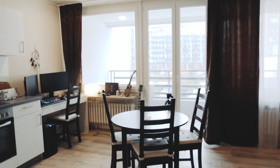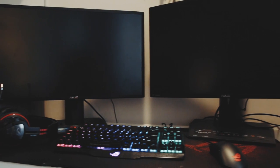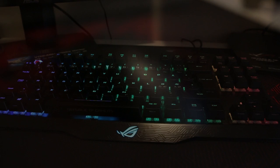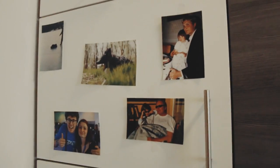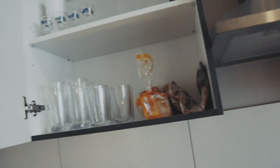So this is my living room. You can see my dining table, my computer. My kitchen, as you previously saw, with pictures of the family and my logo. Then I've been to IKEA and bought plates, glasses, and some food, and all of the kitchen equipment.